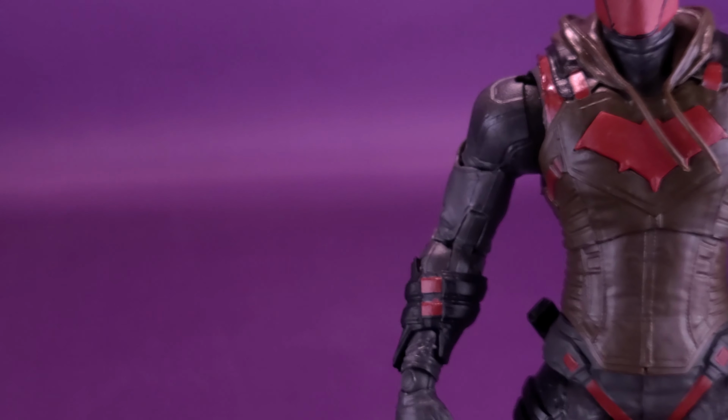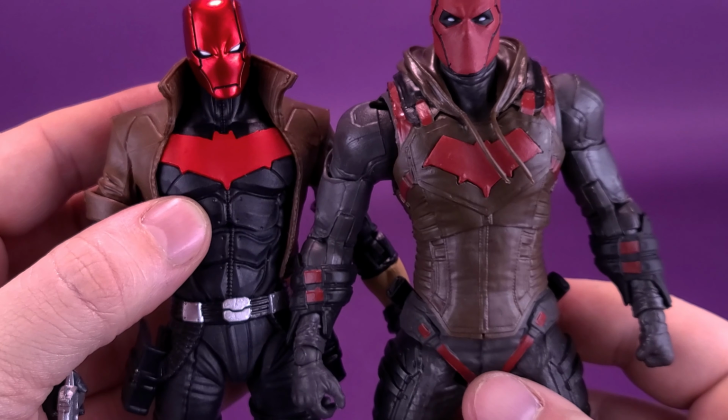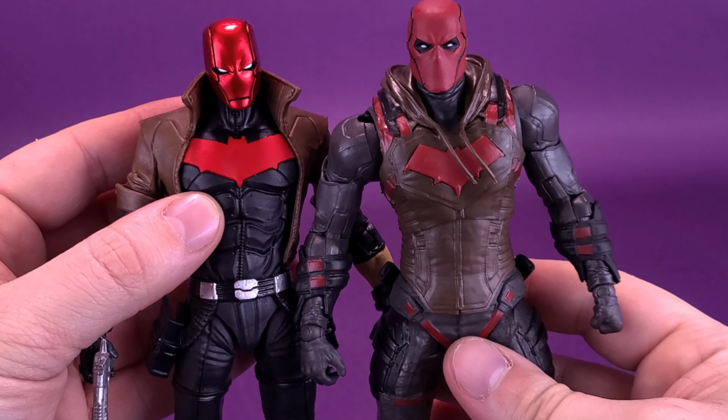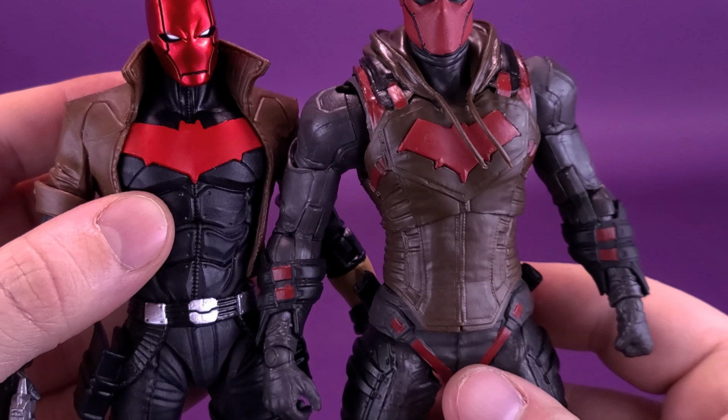I'm going to bring in the original Red Hood right now so you can see. It's not as wide, no. It's not as bright, no, either. But it's still about the same shape and design of logo. It's just a little bit smaller. It takes up less space on his body.